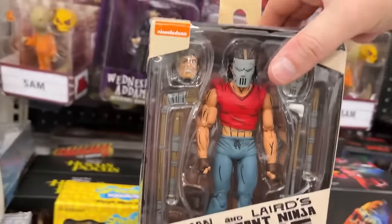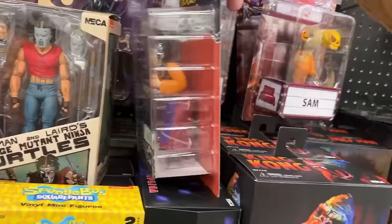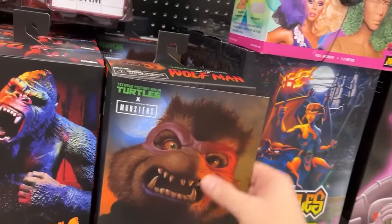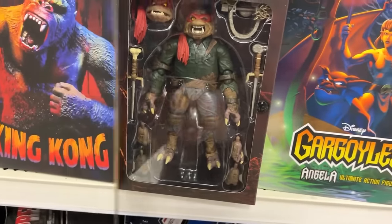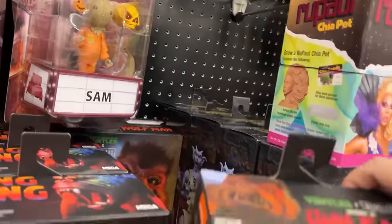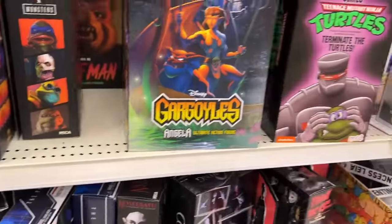Redshirt Casey's a cool find, too. I picked that up quite a while ago. But check this out, guys. Raphael as the Wolfman. That is pretty sweet. I haven't gotten any of these. I may get this one. Not this one because the thing's messed up. They got another one back in there. That's pretty cool. We'll definitely get some pictures of that here in a minute.